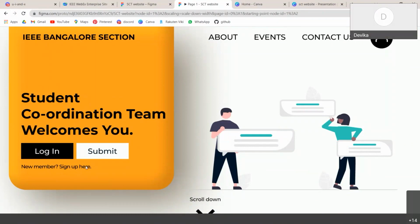Got it. Sure. Actually, you can make the entire thing a link itself, or you can just make "sign up" the link itself. You don't have to include the rest here, which is fine.